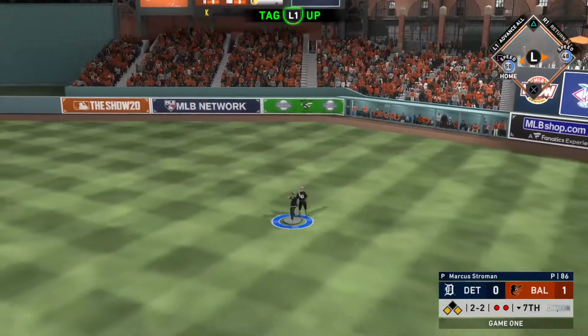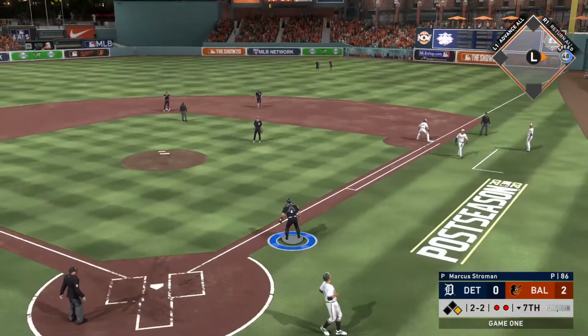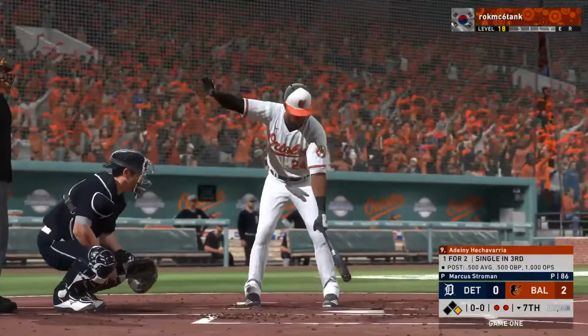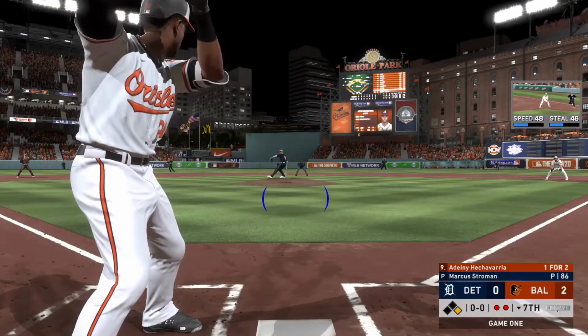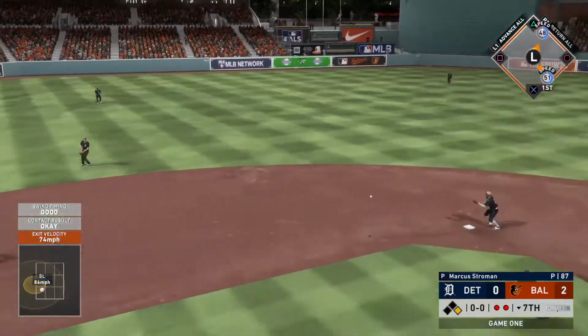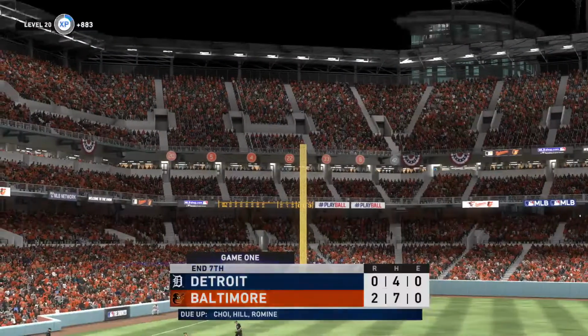Catch made here in medium deep right center, and the runner's breaking from third. And it's a sac fly and an RBI. It's now a 2-0 game. In now for the O's, Adeiny Hechavarria. A hit and two tries for him so far. This one's down to third. McMahon's got it. Throw on to second for the force, and the side is retired.